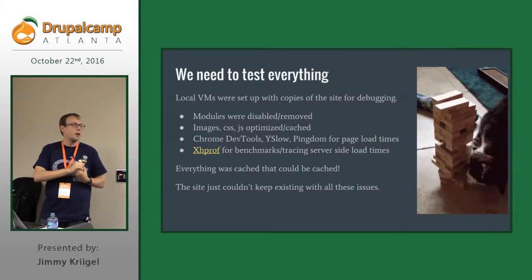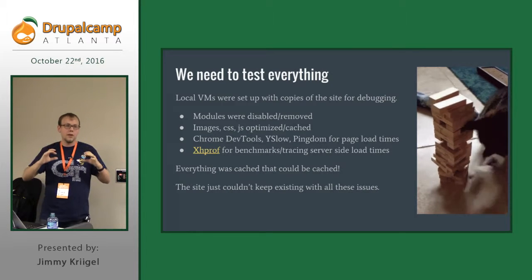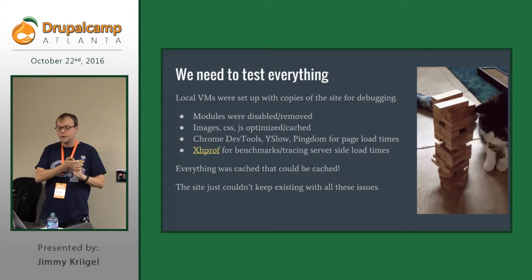So what I found out was the quiz module would try to load on every page. I mean, it wasn't loading everything, but it would show up on every page, even if you're not on a quiz node. So I was like, oh, that's interesting. There's some space we can save, like 20 megs of memory.